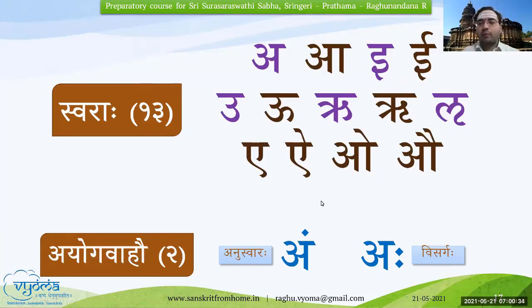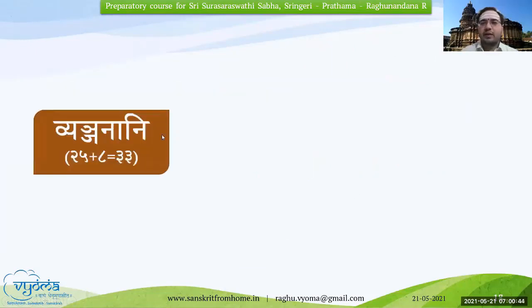And now we will learn the next classification of the Varnamala, which is Vyanjanani. Vyanjanas are the consonants and they require the help of the swaras for the pronunciation. So there are totally 33 Vyanjanas, which are again classified into two parts. One is Vargiya Vyanjana or classed consonants or grouped consonants, and the other one is ungrouped or unclassed, which is called Avargiya Vyanjanani.